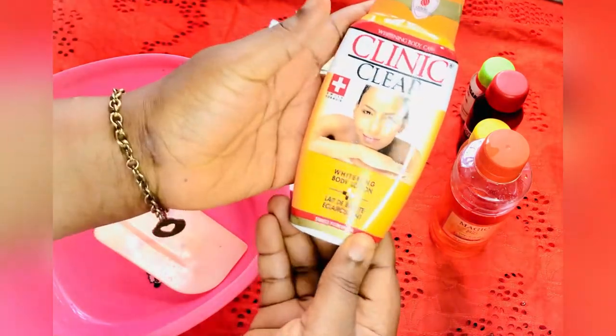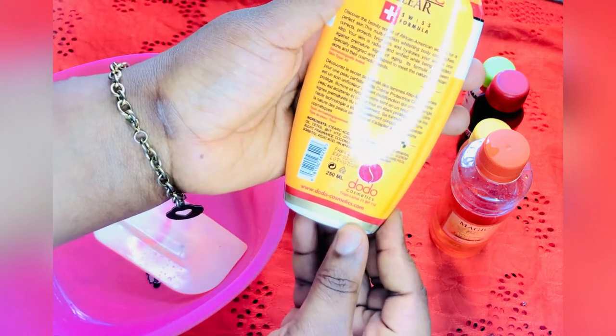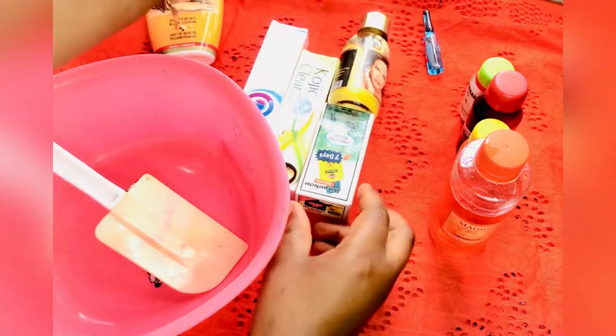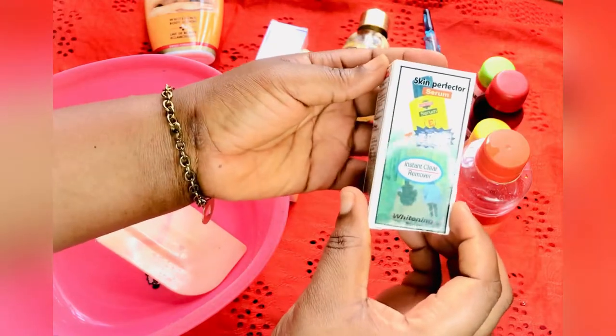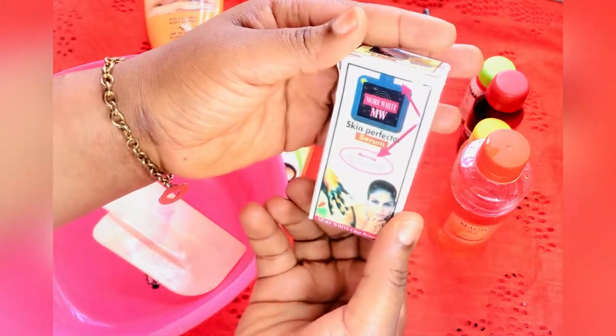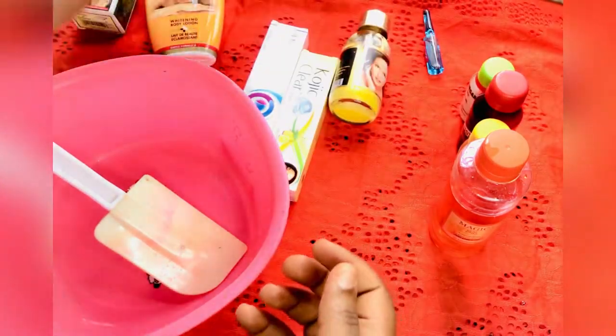Now this is Clinic Clear. Clinic Clear is a very good lightening lotion. Also, it helps to clear dark areas and dark spots. So I'll be using this Clinic Clear, and I got this for 1200 naira. Okay, now this is the base cream, and to activate it, we'll be needing our 7-day skin perfector oil. Now this skin perfector oil was for knuckles, also dark spots, any dark areas on your skin. It is going to help clear it.